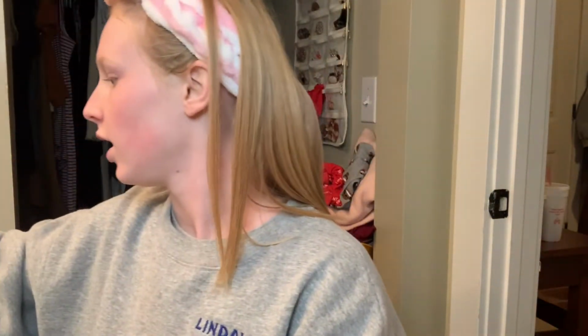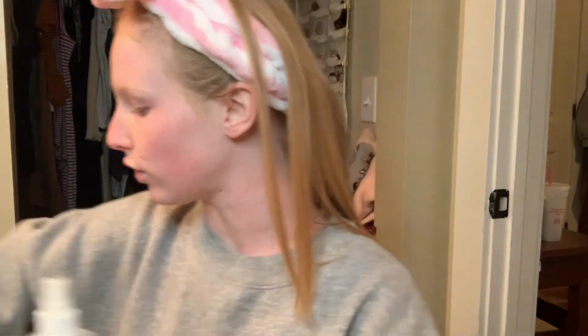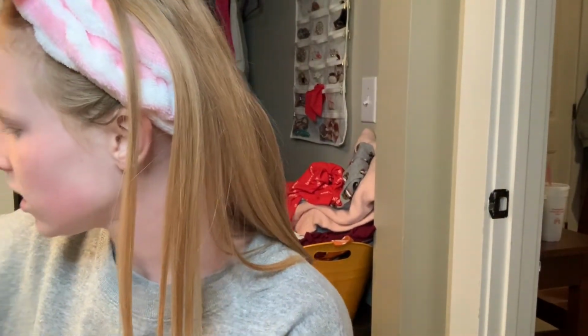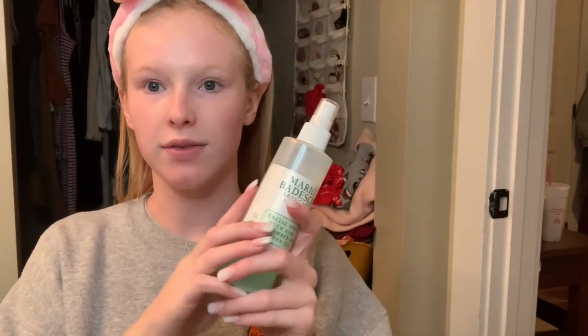And then to top it off, I'm making messes, so many messes. Sorry. Okay, I go in with the Mario Badescu facial spray with aloe, cucumber, and green tea. It's my favorite one. I go through so many bottles of this, like, crazy. So just spray this all over. And this just leaves my skin feeling good. And yeah, that's basically my skincare routine.